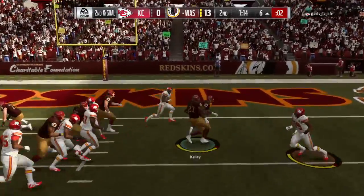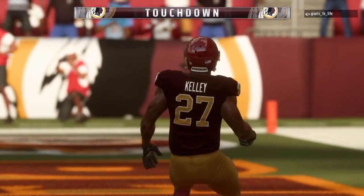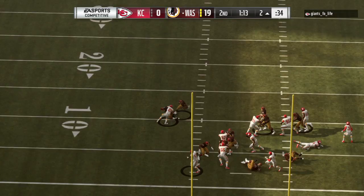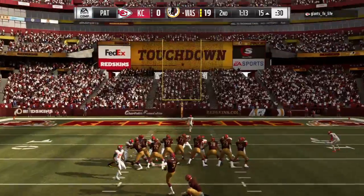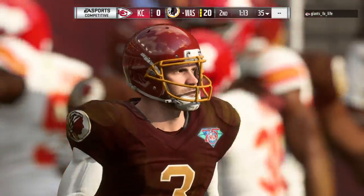He's going to get it running right. And he is into the end zone for a Washington touchdown. Rob Kelly with his second touchdown here in this first half. And the Redskins find a way to stretch their lead. On is Hopkins now for the extra point. Hopkins with the extra point, and that pushes the lead up to an even 20.